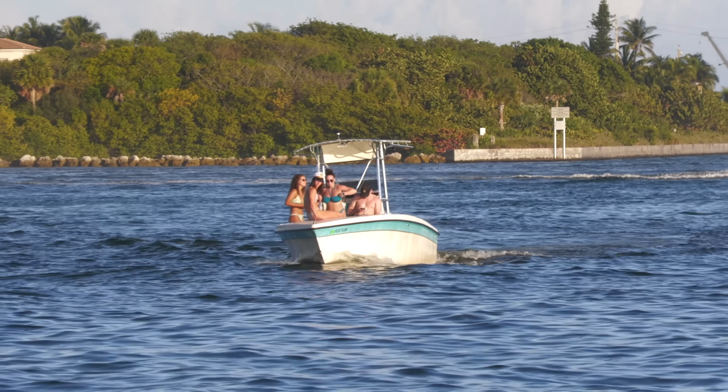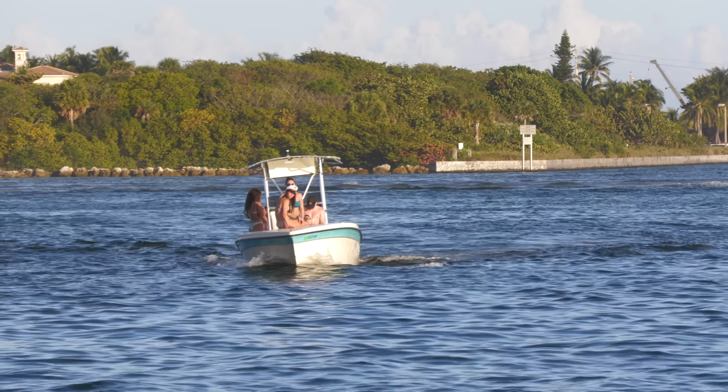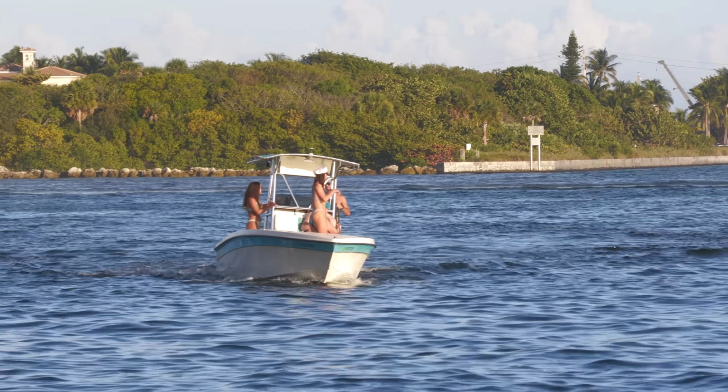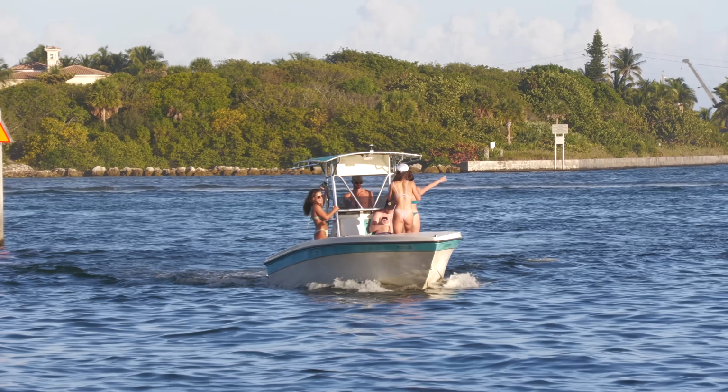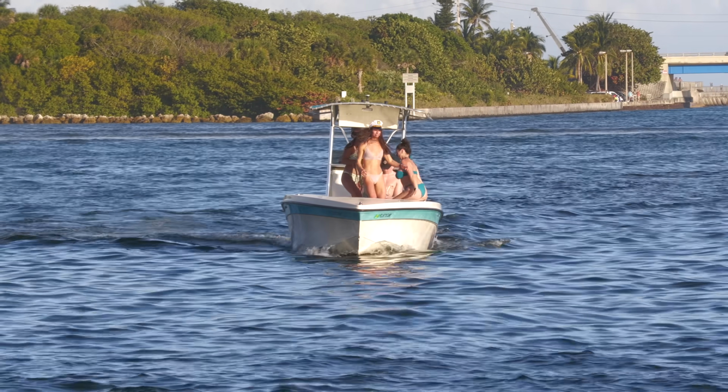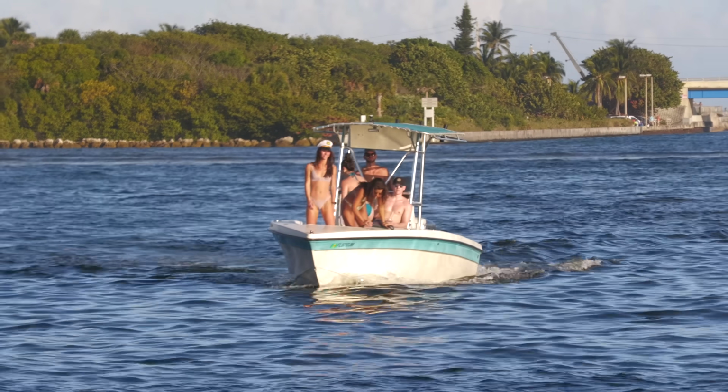Now, one thing that can always be a little interesting when we see crews coming in that have had a little bit too much fun is sometimes they create a little bit of a scene down at the dock. I'm curious if this crew is going to do that, or if we're going to get a clean landing here. Cap's definitely got some distractions going on, that's for sure, though.